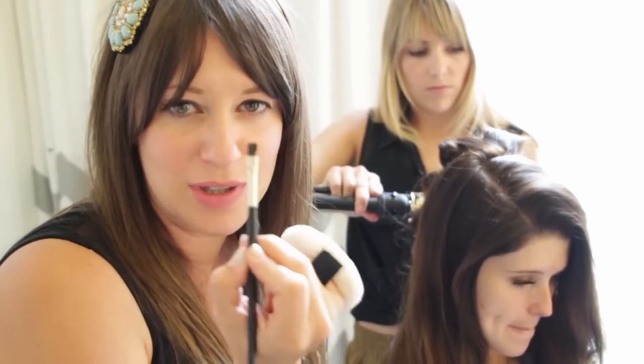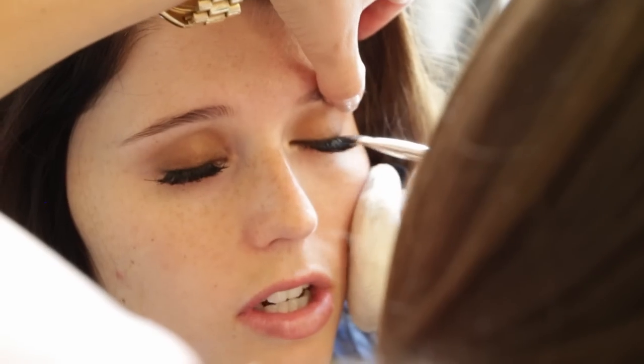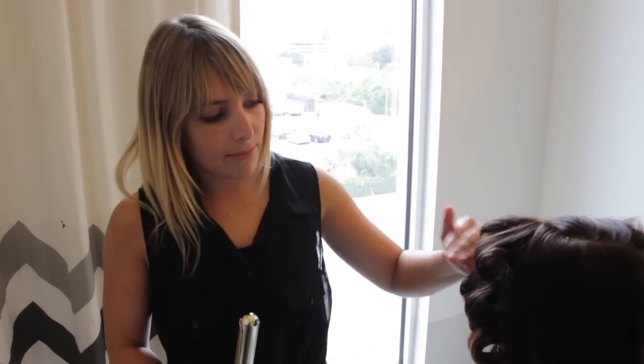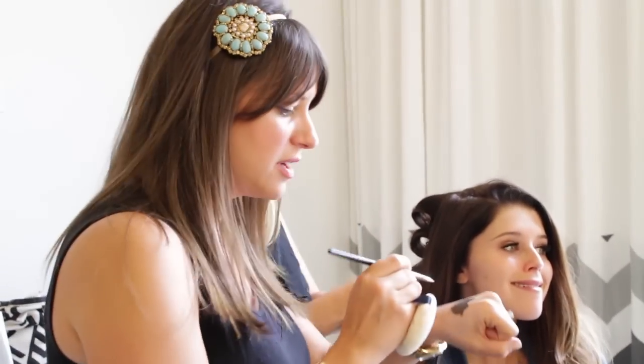So Katherine had a shoot yesterday and her lashes are already in, so we're gonna work around them and incorporate them into my look. So I'm gonna clean up her lash line by coating it with a black liquid liner. I'm taking equal size sections and I'm setting them. By setting the hair, it creates volume and a longer lasting hold. All right, so I'm doing a little eyeliner now.